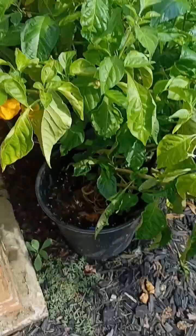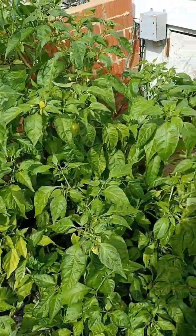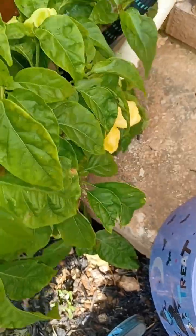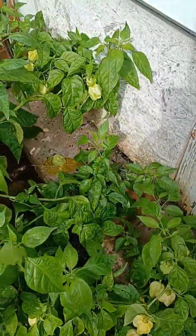But I'll tell you what happens. See this mulch and this soil? These plants eventually get a taproot that comes out the bottom of the pot. Wow. White Morugas. Oh, look at that cluster. It's weighing this whole branch down. I gotta pick some of these.